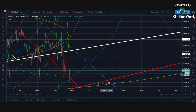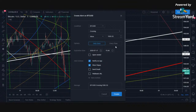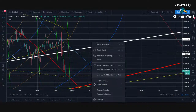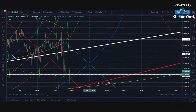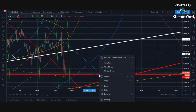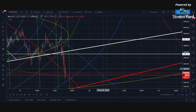So here it is. The only thing I have to do is right-click and then click here, add alert. Then I put in here when it crosses, and it beeps. Or I can put a trend line in here instead of this. I can just make a trend line like I did in the other one. I'll just put it in here, and you can add an alert on it as well, and on a horizontal line as well. I'd rather have it like that. And then I just put the line back into it.